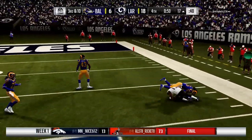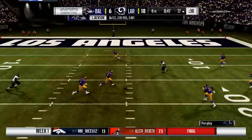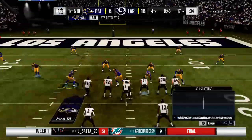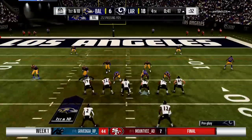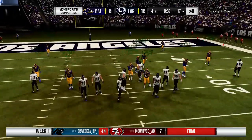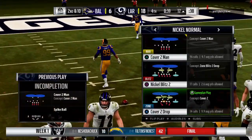Oh, he got position on him, and he pulls it in. They give him 27 yards on the 3rd down conversion. 1st down now, but that clock rolling. And they'll get up and spike it right at 40 seconds to go.